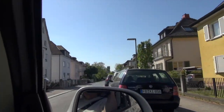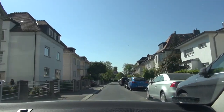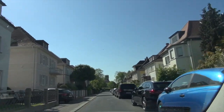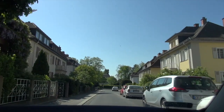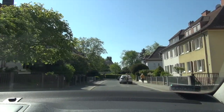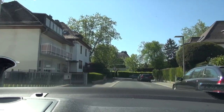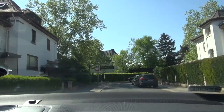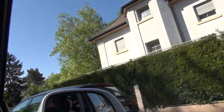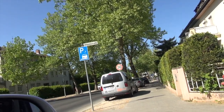This evidently was a field back then behind the house. And of course you can clearly see that the houses have been built 60 years ago. Not far away from this house.